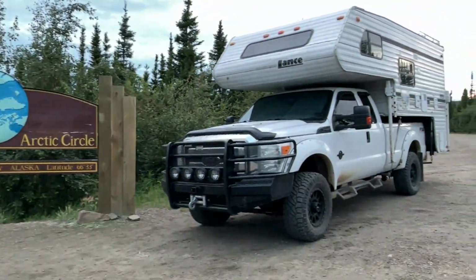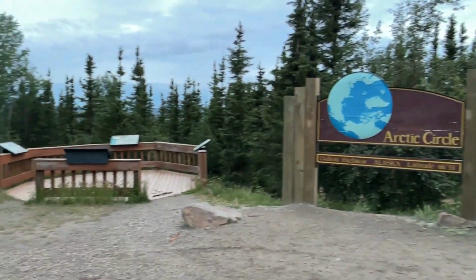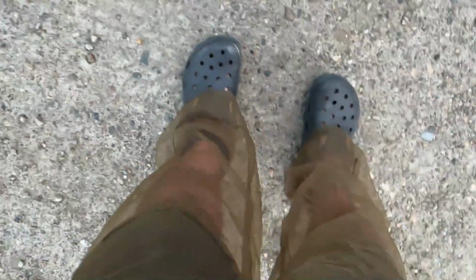Yeah, the mosquitoes here are crazy. They're insane. We're using the mosquito pants that we got. They actually work. Okay, let's go.